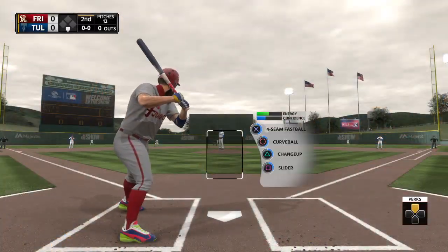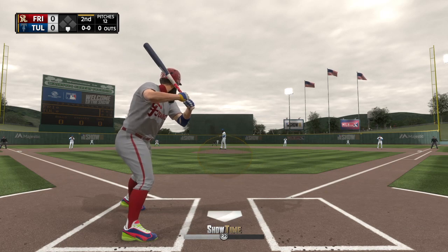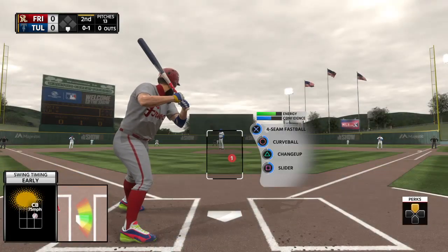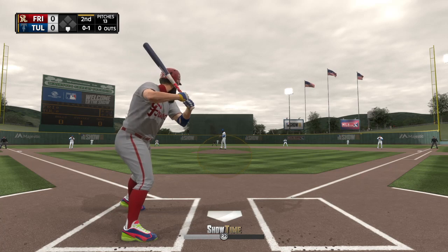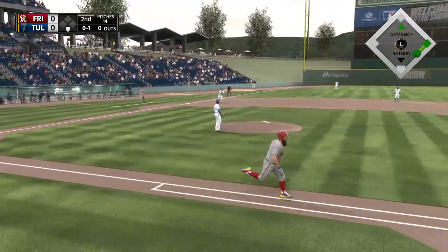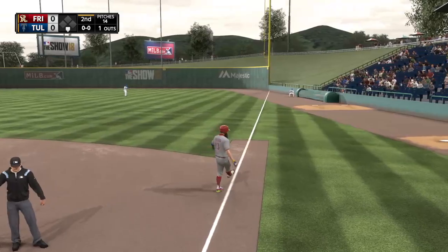Into the box now, Miguel Oliveros. He'll lead it off here to begin the second. And he waves at a curveball there. No balls and a strike. Swinging a ground ball to third. Throw to first will be in time, and there's one gone here to start the second.